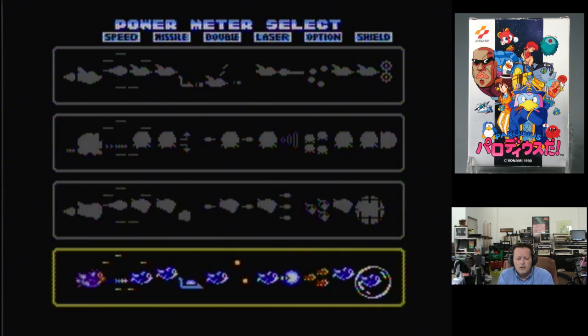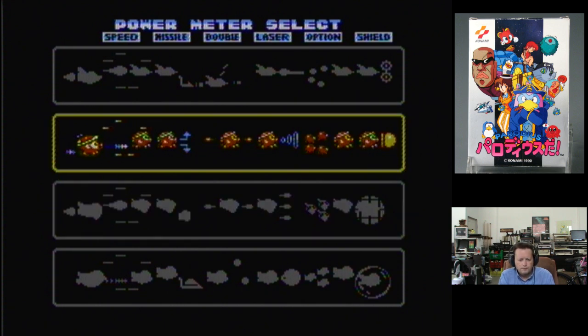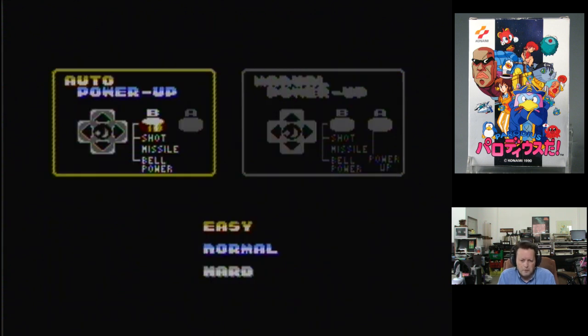So Parodius, you can select a couple of different styles. You've got the Penguin from Antarctic Adventure. You've got Twinbee. The Octopus out of... I'm not sure what the Octopus is out of. And then you've got the Gradius ship. And you've got different firing mechanisms. I'll go for the Penguin one, because I haven't done that for a little while. I'll do auto power up because I obviously haven't played this version before. And easy.